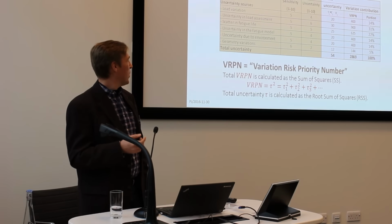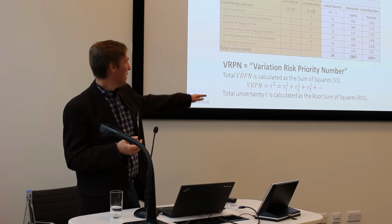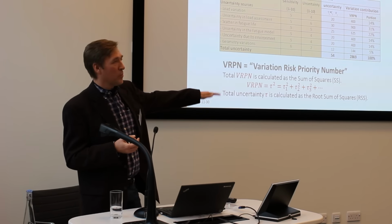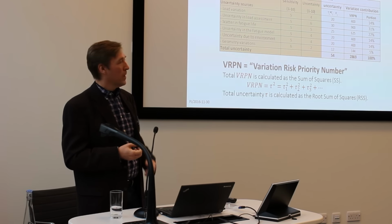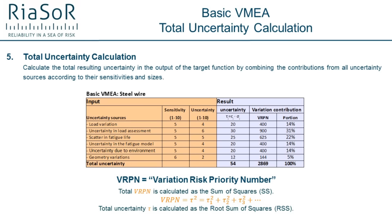So it is the sum of squares, and if we look at the total risk, the total uncertainty here, it is the root sum of squares of the uncertainties. What this means is that in the total uncertainty, it is the largest uncertainties that really dominate. If we have a small uncertainty, it is not important at all. It will almost vanish. So it focuses automatically on the largest uncertainties.